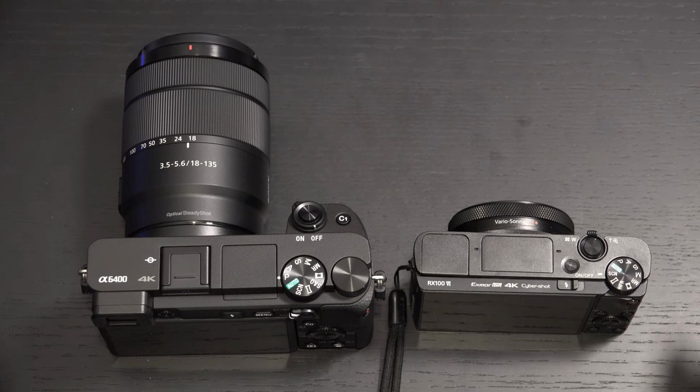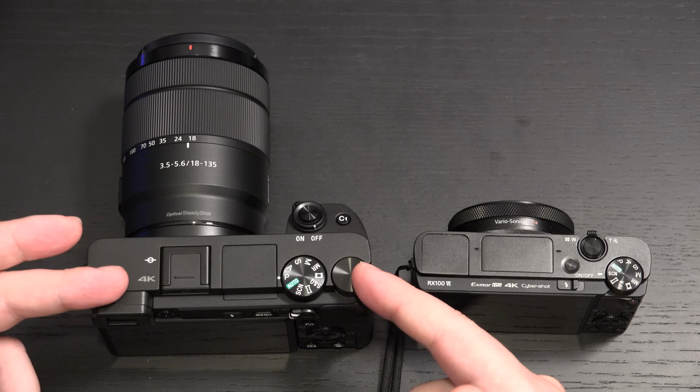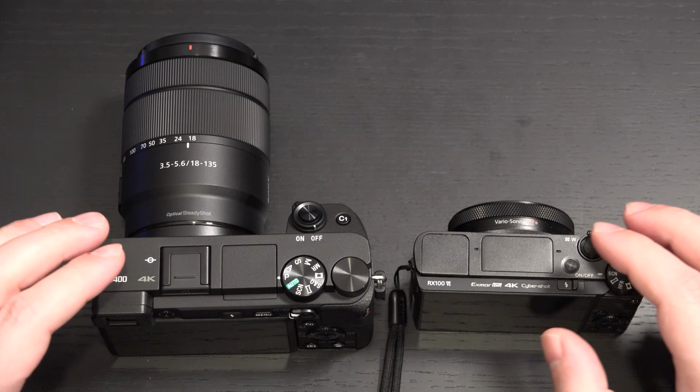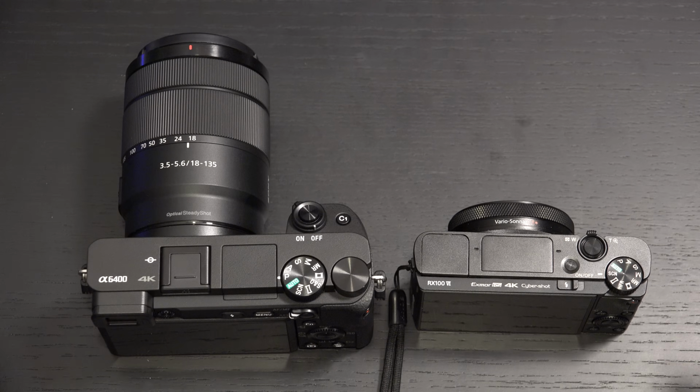That might be a benefit for a lot of you, especially if you plan on using the camera for 3 or 4 years. It's one of those things where, yes, the A6400 can live on with new glass. The RX100 won't become antiquated, but newer models will come out. I can say that for both of these very easily. They both have the flip around selfie mode in tow. Both are compatible with Sony's selfie stick.